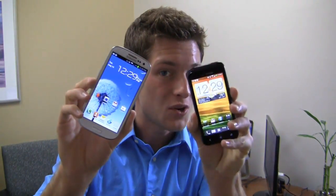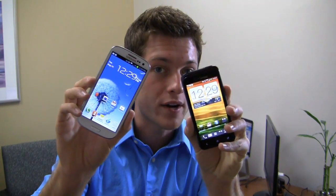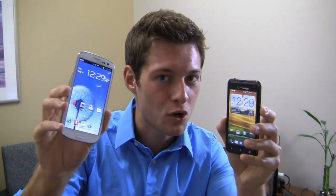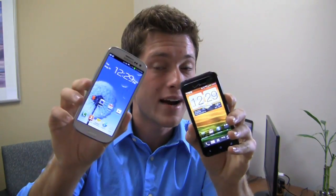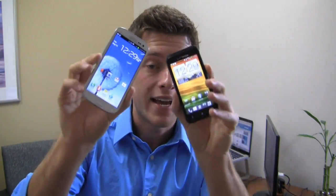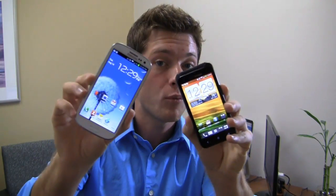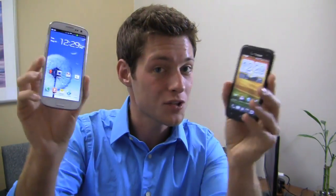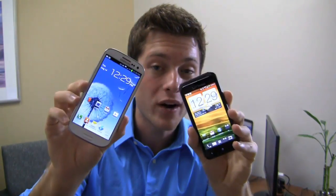The other one is also available at Verizon, the HTC Droid Incredible 4G LTE. Now, it's not the 1X, it's not the Evo 4G LTE, but at least Verizon finally got one of the new HTC devices in 2012. It's available now at Verizon. It's packing a 1.2 gigahertz dual-core processor, an 8-megapixel camera, and a little smaller 4-inch display. Which one is the hot Android phone?